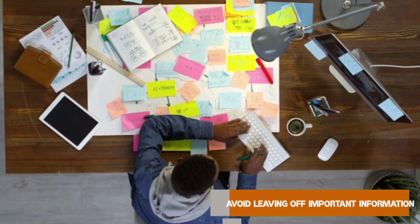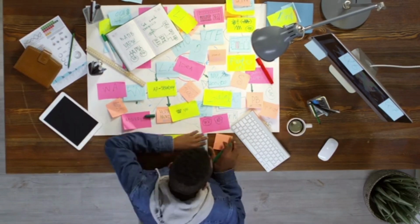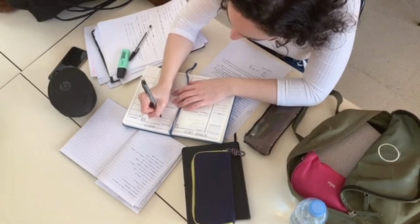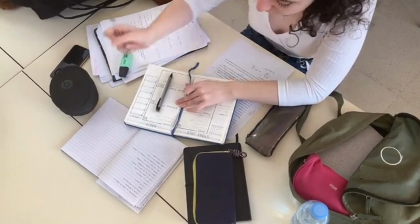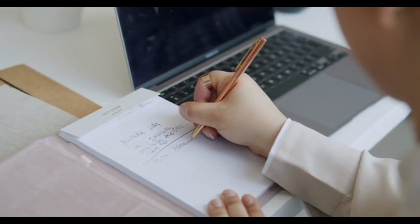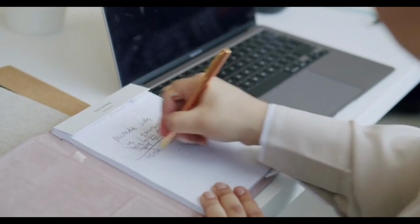7. Avoid leaving off important information. This mistake is most common with fresh graduates. They are fresh out of school, so they feel like they don't have any experience for a job. As a result, they don't mention those jobs that put extra income in their pocket while in school. If you are in this category of fresh graduates, then you need to stop making this mistake.